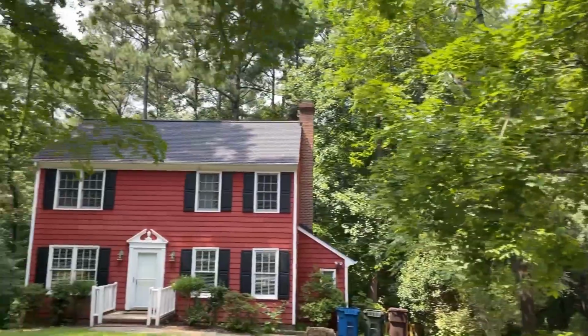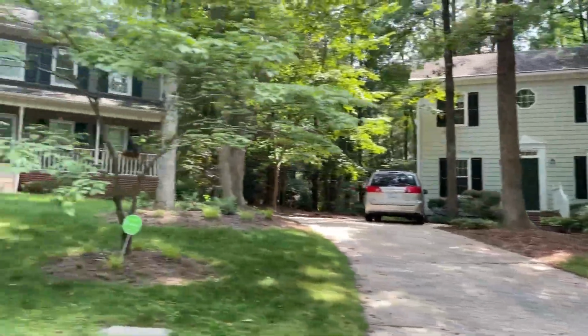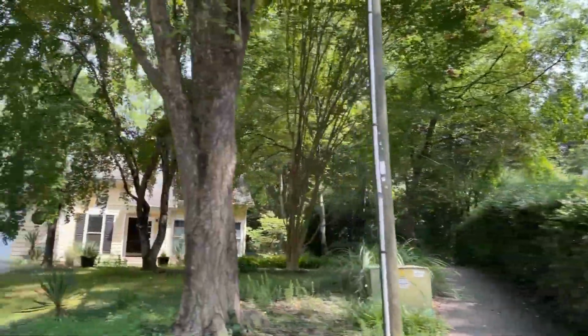A lot of folks who are interested in the south side of Durham would be folks who maybe they work at RTP or they just want to be close to RTP. It's a very, very convenient location to that. Yeah, definitely.